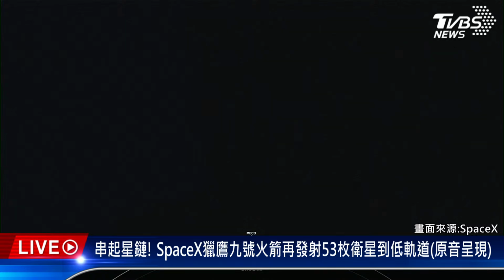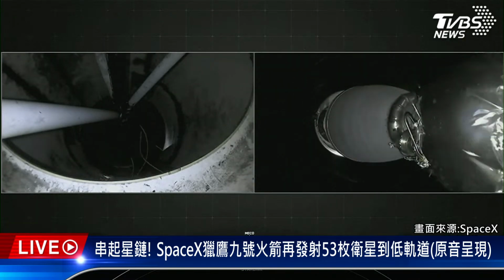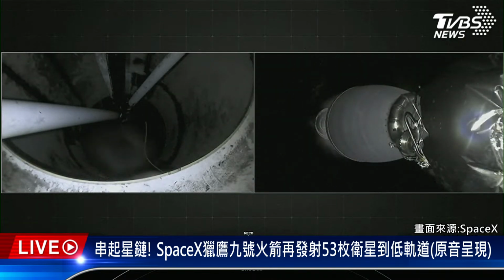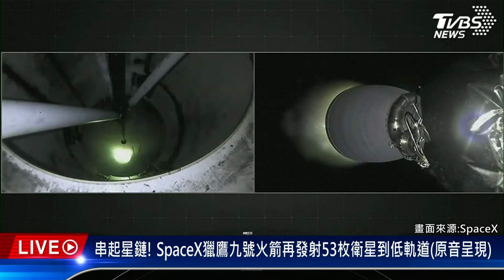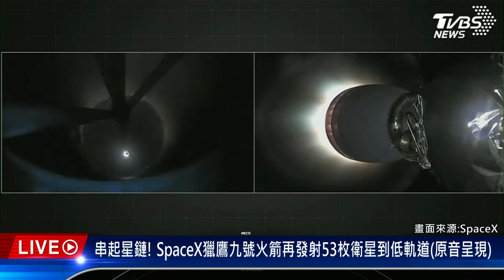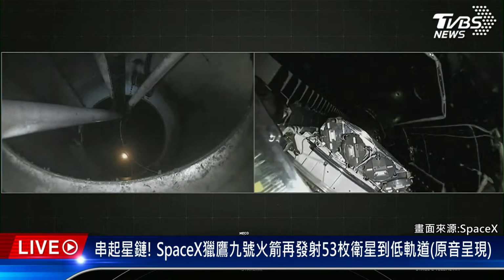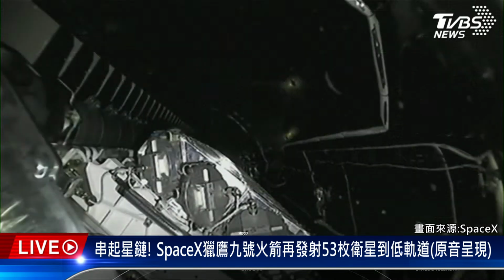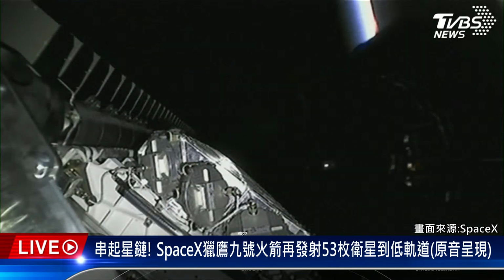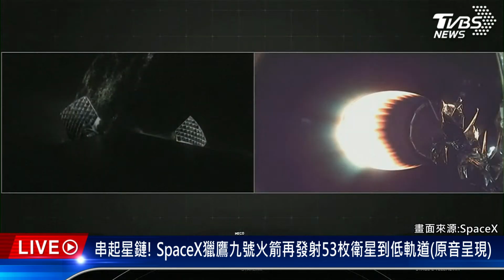There we saw main engine cutoff. Call out for MECO. Stage separation confirmed. MVAC ignition. Fairing separation confirmed. And we just saw main engine cutoff, stage separation, second engine startup, and fairing deploy.